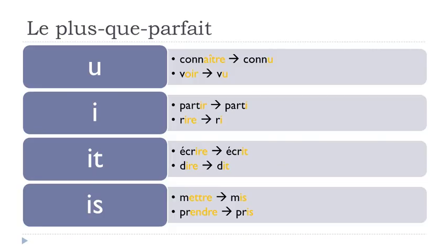Okay? After that, when we talk about the third group, it's quite tricky, and my advice would be to try to learn them by heart, like in many languages. But still, we have some subgroups. Okay? So you've got a list here. The ones that end with U, for instance: connaître, to know, will become U, connu, all right. Voir, to see, will become U, vu. Partir, well, in that case, they will have this I, even if it ends with IR, it's not from the second group, it's from the third group, but then it becomes parti, quite easy. Rire will become ri. Partir, to leave, and rire, to laugh.